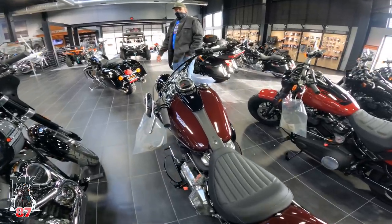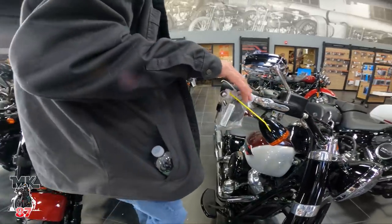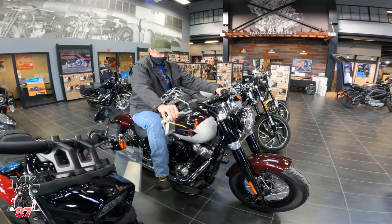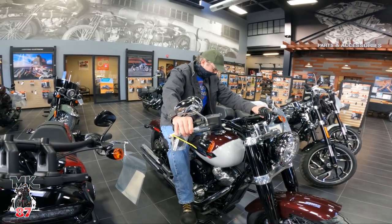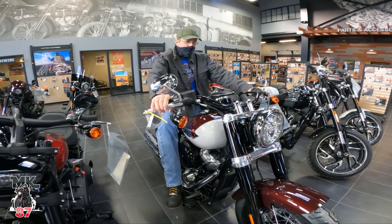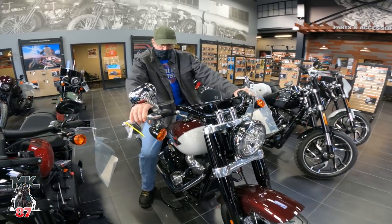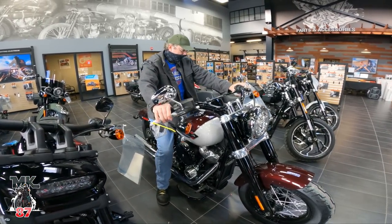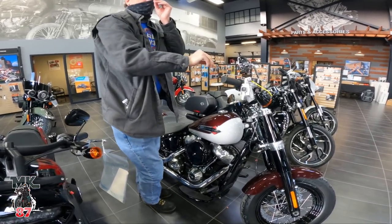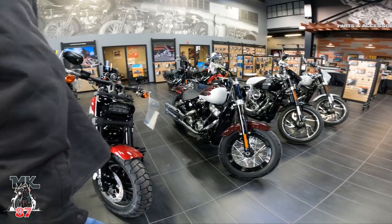What do you think about the Slim? I like the Slim. I love the paint. Really nice, right? See, this I think is too small for me. Sit on it. This is too cramped. Have you ever had a Slim? No, I've never had a Slim. I love these bars though. They're like Hollywood bars. But I love the paint. This is one of the bikes that I wanted a long time ago. With white walls, this would look great. Yeah, but I'm not a white wall guy.